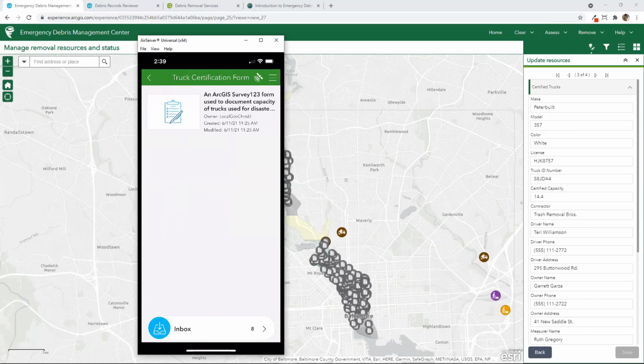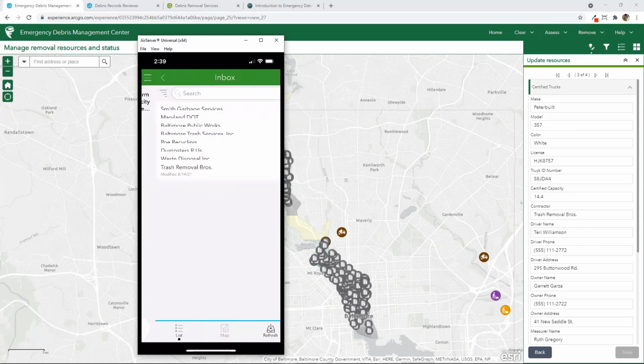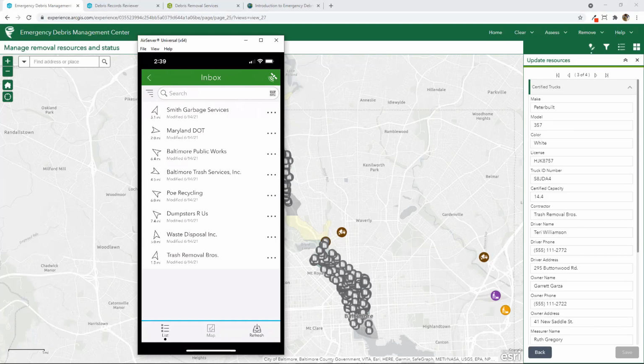They're going to click on that, and then they're going to go to their inbox where they will see a list of all of the documented debris removal providers. So a debris removal provider won't show up on this list if you haven't already added them into the debris removal providers layer in the app that you just saw before.